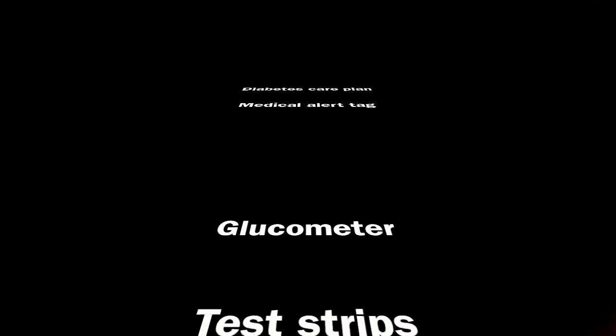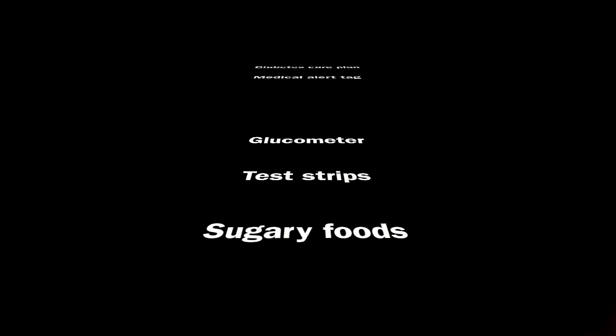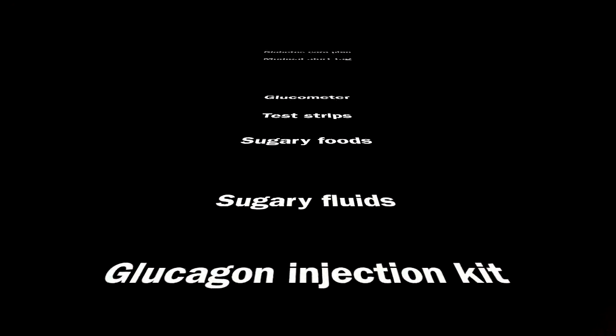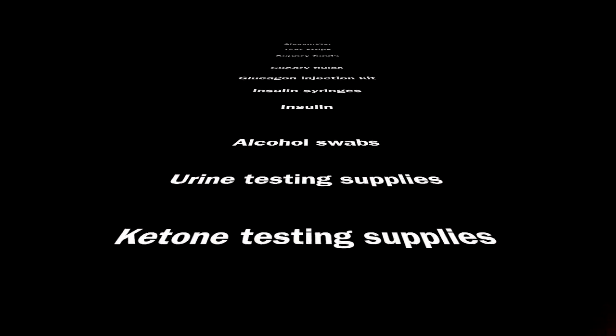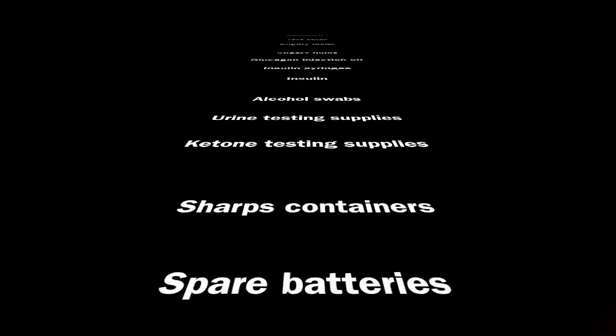Speaking of life-saving measures and whatnot, Brittany, can you tell us what is the typical complement, or what will athletic trainers need to pack? An emergency equipment checklist should include a diabetes care plan, a medical tag, glucometer, test strips, sugary foods, sugary fluids, a glucagon injection kit, insulin syringes, insulin, alcohol swabs, urine testing supplies, ketone testing supplies, sharps containers, spare batteries, pump tubes, and a nickel.